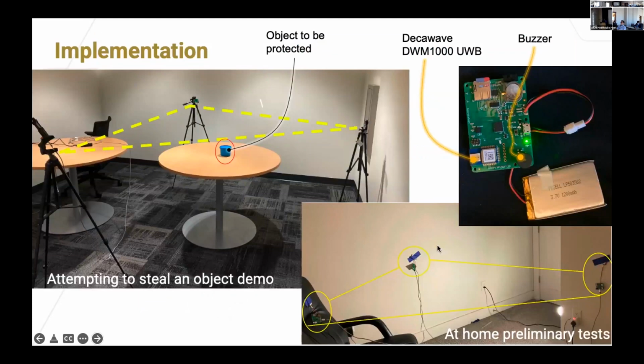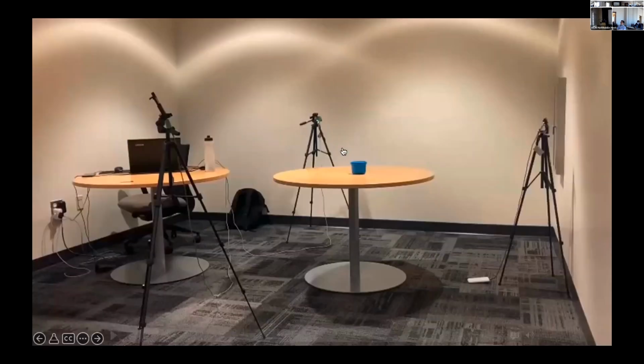I do want to show you a few implementations that we have. This is one of the first systems, created when the student was still at home due to the pandemic, in a corridor, and then this was in the lab. The UWB device itself looks like this. It has a buzzer somewhere here, and the UWB chip is basically DKP. Here is a small demo.